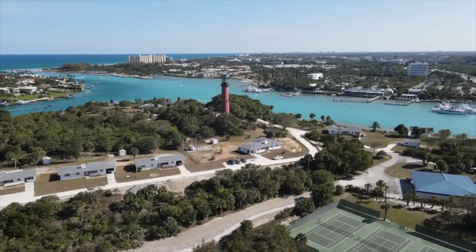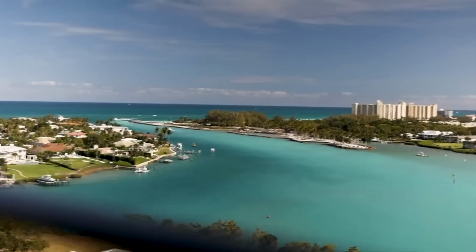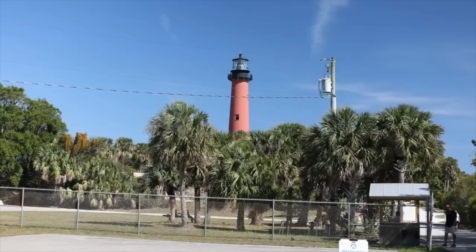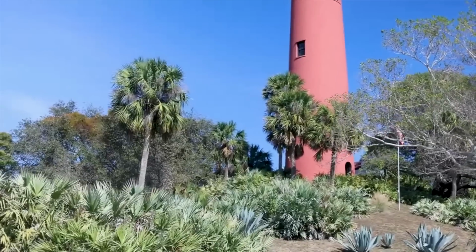It illuminates a crossroad here where the Intracoastal comes into the ocean. It's absolutely beautiful. You got the turquoise water. You can go up and check out the lighthouse. There's all kinds of walking trails around here. This is a great place to bring your kids, your family, or just come here for a leisurely day on your own. So we're going to go check out a view from the top.